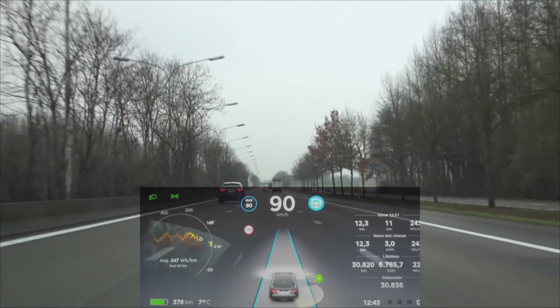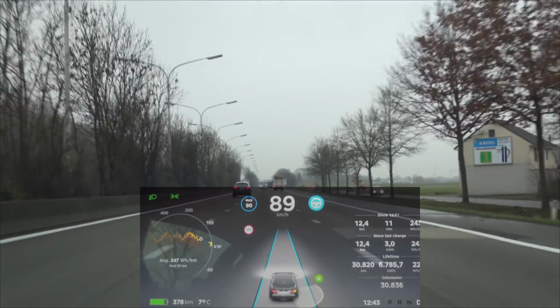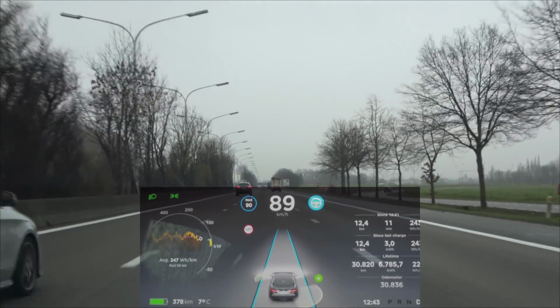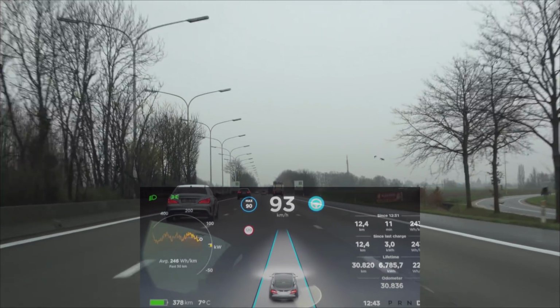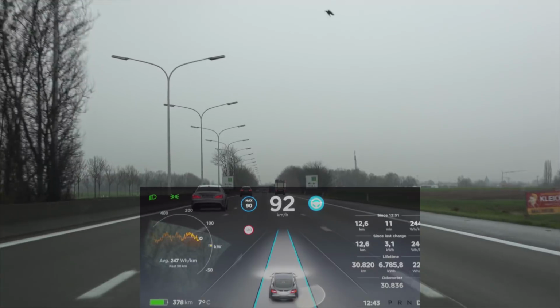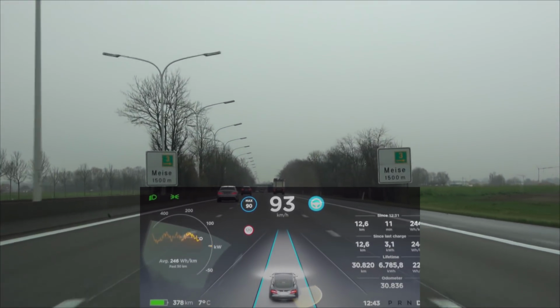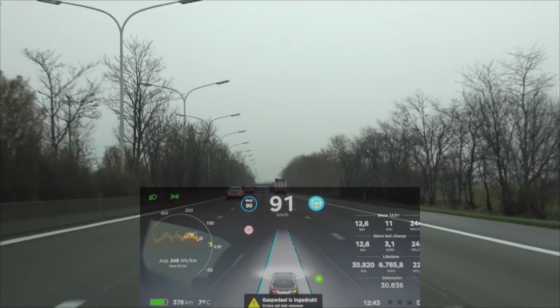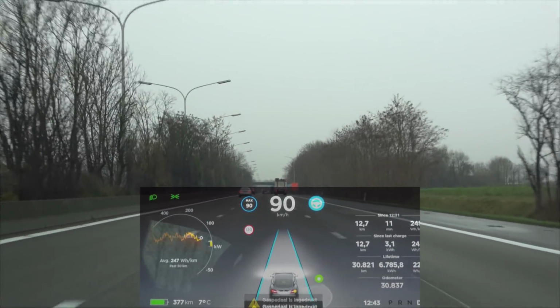It doesn't want to do the lane change. So that's a good thing. But I'm also seeing that it's detecting the side. So I'm going to pull one car length ahead. So right now I'm about one car length ahead. Lane change. It doesn't want to do the lane change.